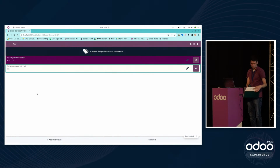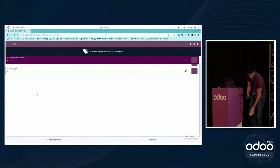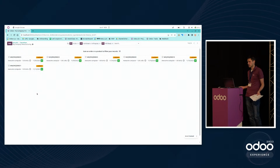I need a computer case, I need a purple light, I need maybe also a CPU, and I can produce everything. And that's it. From the barcode app, I just create a brand new product. This is now ready to be used in a sales order.